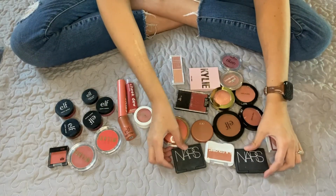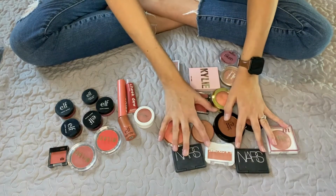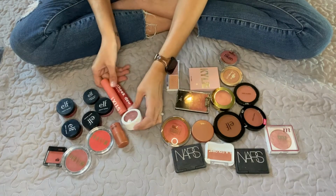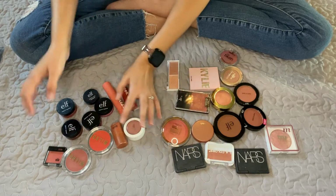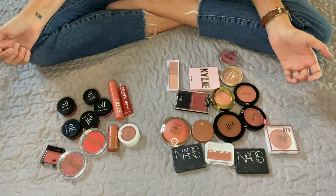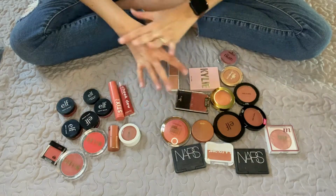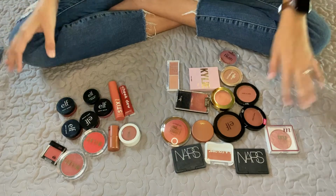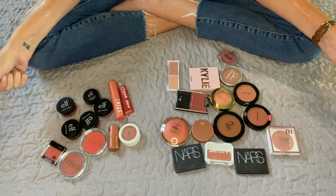Okay guys, this is what we were working with. These are all of my powder products, and these are all of my creams and sticks and serums. The Colourpop is, you know, a super shock, so kind of a cream. So I have 27. I have 27 blushes. So many. And I don't want to keep all this.